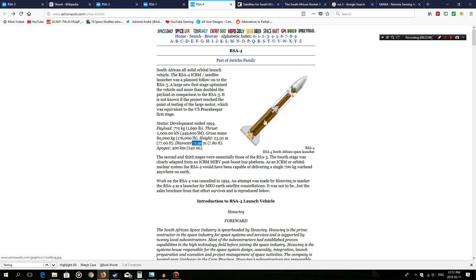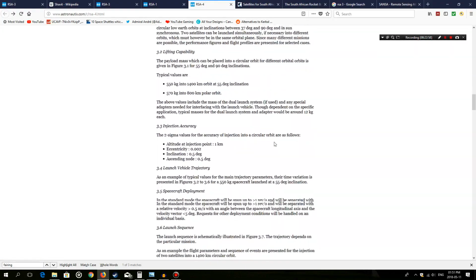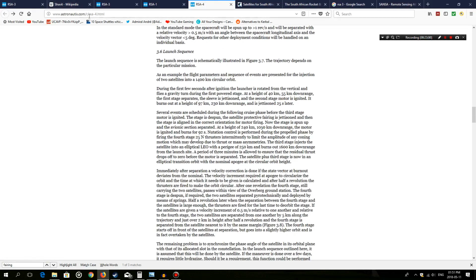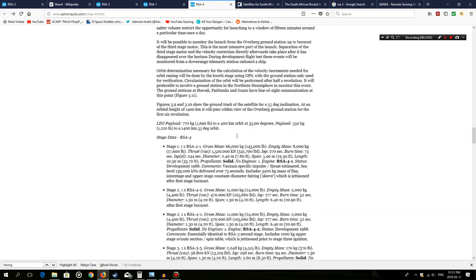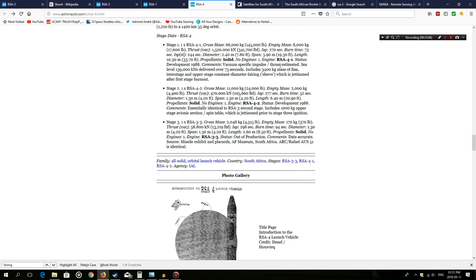Which we can see very clearly here again. It has the 2.5 on the first stage, then it has a fairing that goes over the whole thing here, then it has a 1.3 meter diameter second and third stage, and then of course it has the payload. So there's a whole story here which you're welcome to read if you want. You can just Google RSA 4 rocket, but there's again the information about it. So this is what we'll use.